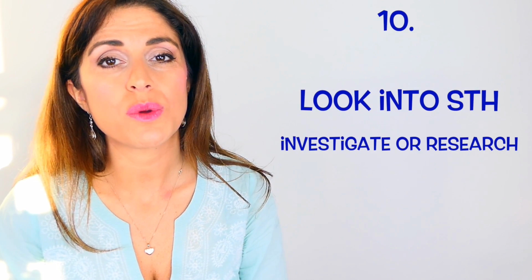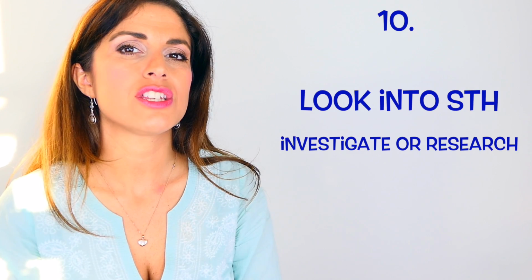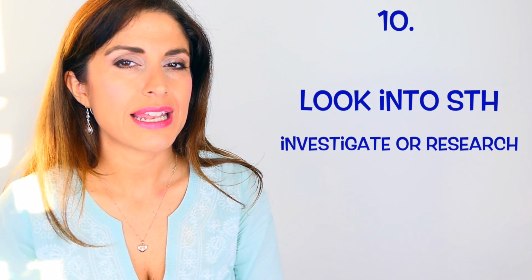Number 10, to look into something. If you look into something, you investigate it, you do some research. I was thinking about what university to go to. I'm going to look into it a little bit more.